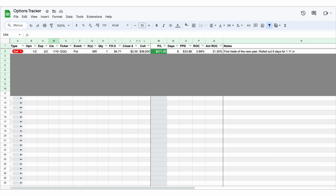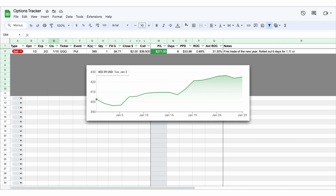All right, first trade was on QQQ. This was the first trading day of the year, first trade of the year, and a blank spreadsheet is a very exciting thing, and I was excited to get this first trade on. I sold the cash secured put on the Qs, and the Qs are a little more volatile than SPY, which is the index I normally sell options on, but QQQ is one that I still wouldn't mind owning long term if I have to.